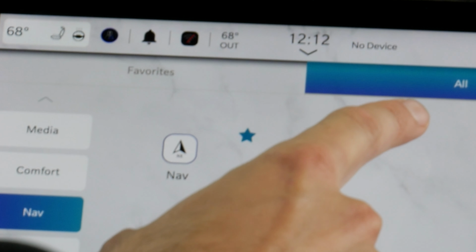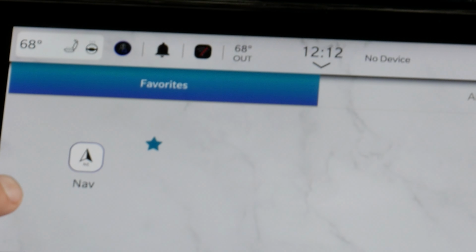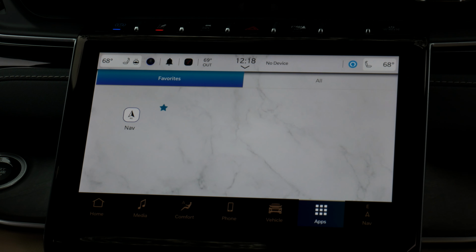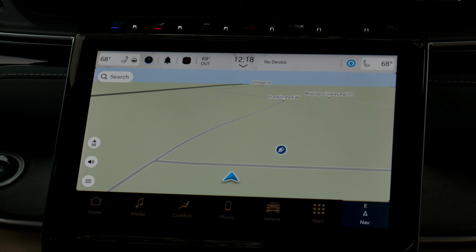So if you're looking at your infotainment system, now on the top you'll see an All section and a Favorite section. So if you hit the favorites, now the navigation's in there. This way you can never lose it. As far as opening it, just give the navigation button a click, and you're in your nav system. Powered by TomTom, but it's just called navigation, at least in the system.